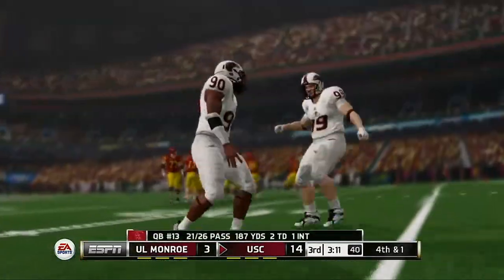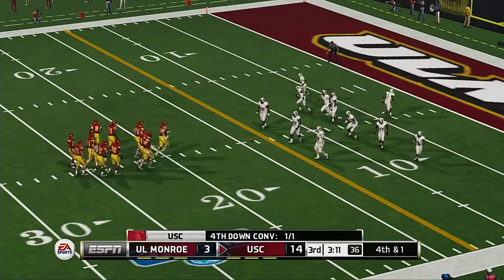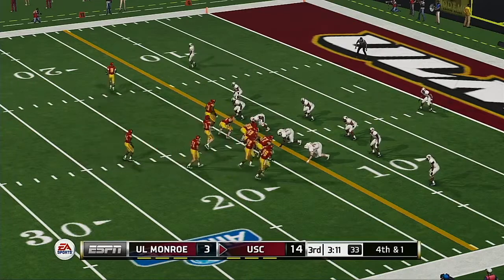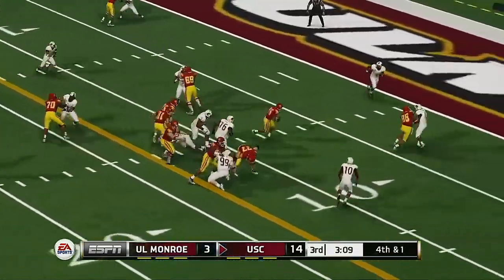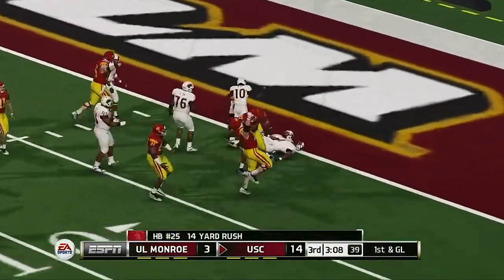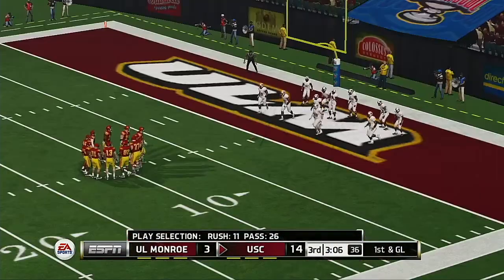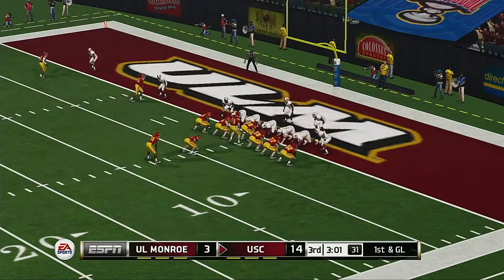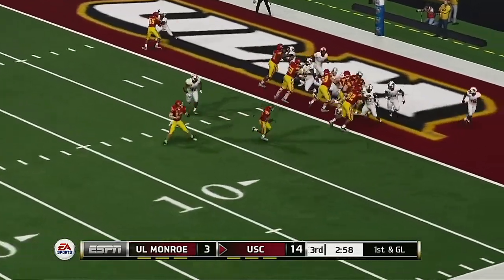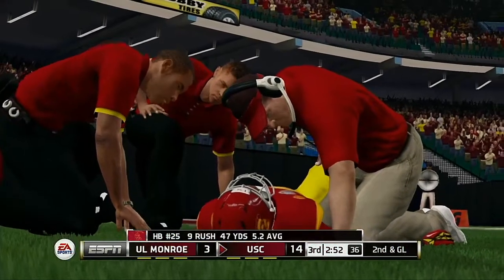Fires quick to an open man. He dropped it. First and goal. It's the ninth play of the drive. This defense not wanting to give an inch here. Takes a handoff, tackled for a loss. Well, we've got a player down, and let's hope that's nothing serious.